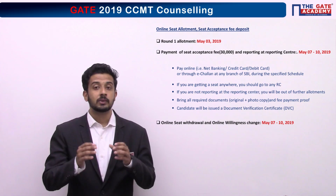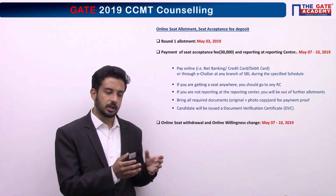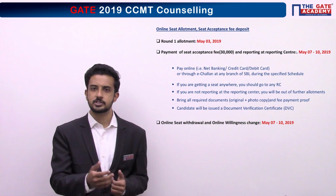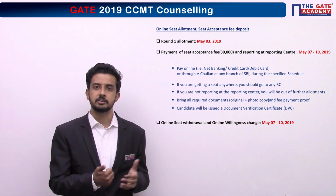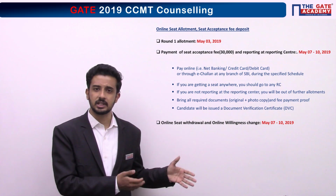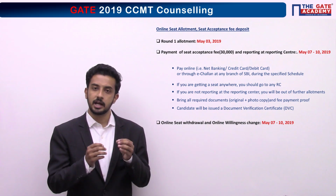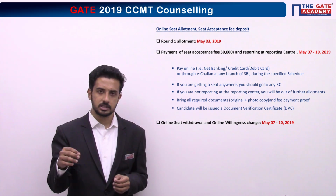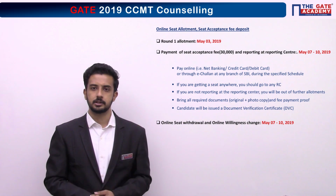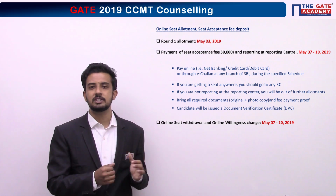go to the reporting center along with all the documents which are required. The required documents are already mentioned on the website, in the information brochure. So go through that. It includes your GATE scorecard, your BTech or BE certificates, and so on. Check that, along with the photocopies of all these original certificates. On these photocopies you have to put your sign, that is the self-attested photocopy you have to take along with you. And the originals also you have to take along just for verification.